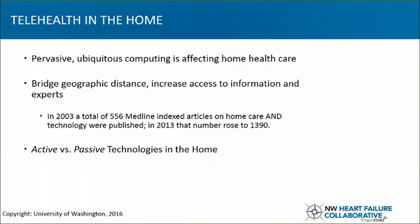But as we now see that technology becomes more and more widely used, we have pervasive ubiquitous computing, we have new technologies that are wearable, and more people adopt what's often referred to as consumer technologies, things that you can buy without having to get them prescribed from a clinician. So with this growth of technology, it's only natural that this will be affecting home healthcare as well.